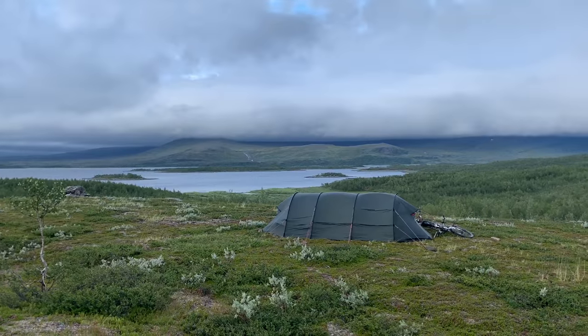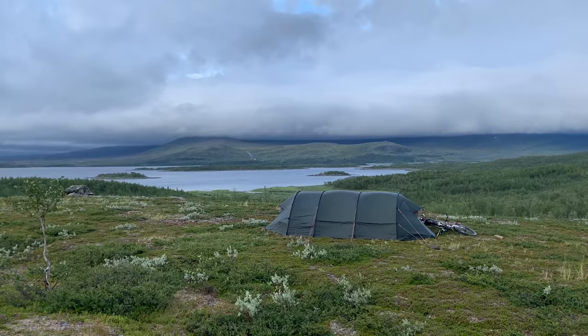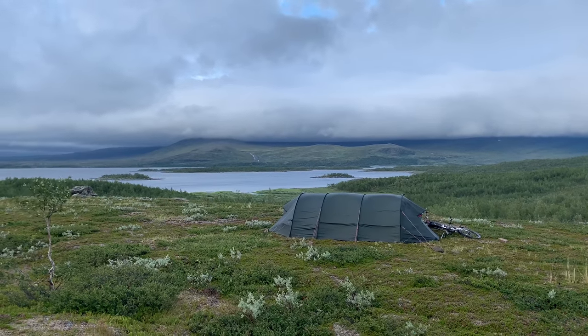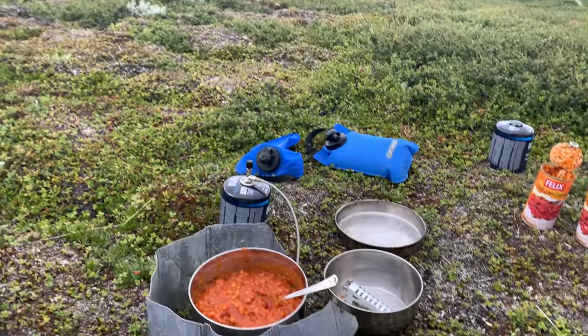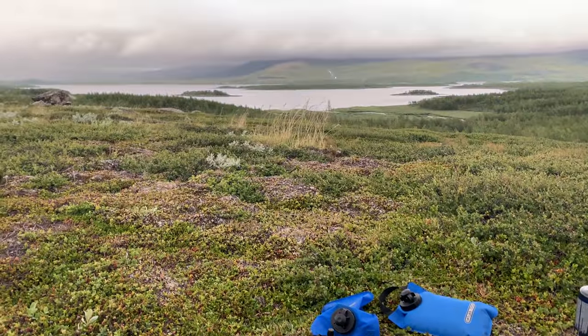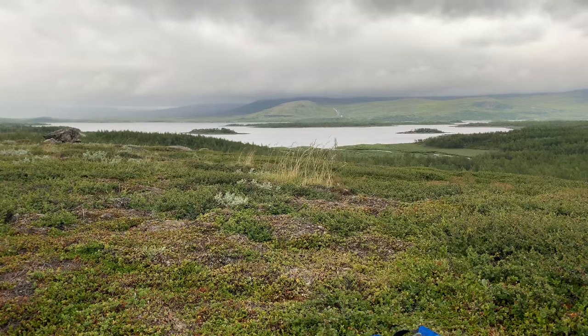It's a bit windy up here, but the good thing is it keeps the mosquitoes away. So, great view we have here tonight. Be thankful. Count your blessings.